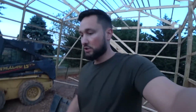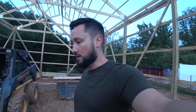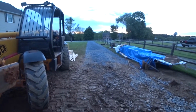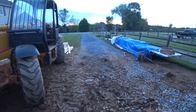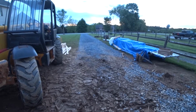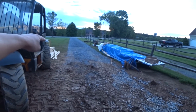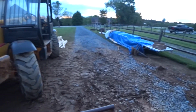The initial setup: what they do is put a driveway in, a stone driveway to start. It's 8 inches deep. How wide is the driveway? 11 feet wide. It's going to split out to here, so you can get into both car bays. There's a lot of room to turn around and whatnot.